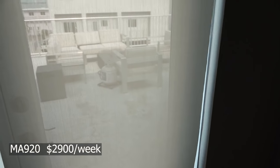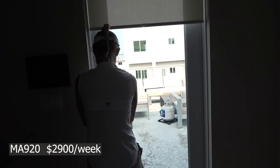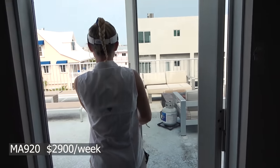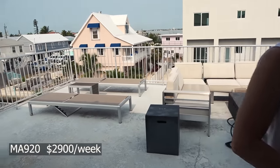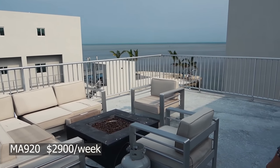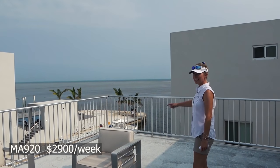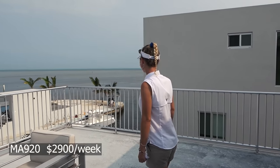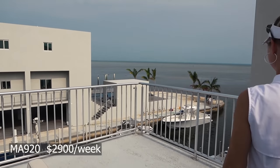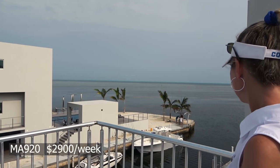How do you work these things? This is just a roll-up shade. There we go. Look at this coolness. Rooftop with a fire pit. Oh, wow. Nice. This is nice, guys. Really got your ocean view now. Real nice spot.